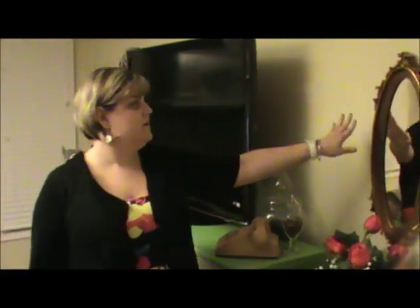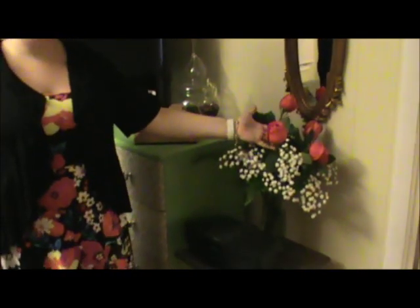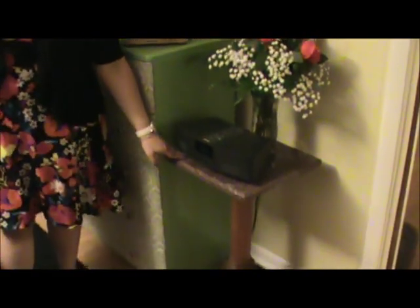And I had asked you guys which paint to paint it. So yes, it was Newsstand. So I will just start here and take you around the room and give you a little tour. This is a mirror from my grandmother and some lovely roses that my husband gave me a couple days ago. They're gorgeous. And this antique plant stand we decided to use for our radio stereo.